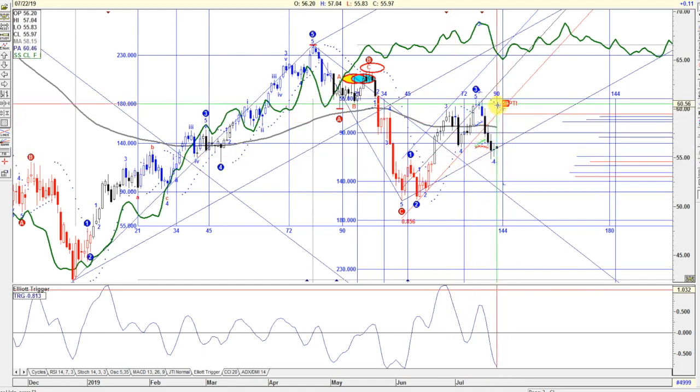Today we hit the 90 in time, so let's see how we close today. If we close positive above this pitchfork, maybe above 2057, we'll see. But I'm just showing you some time numbers. 90 and 144 are coming up. Other than that, nothing there. Let's see. I don't see anything else.